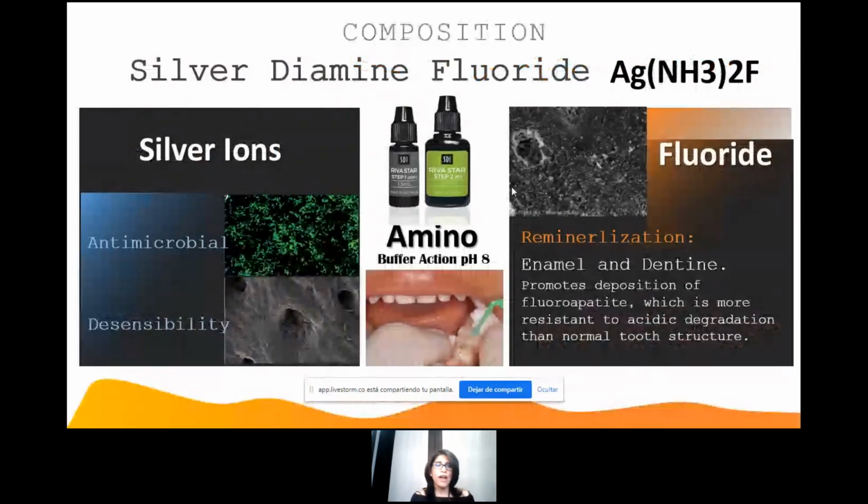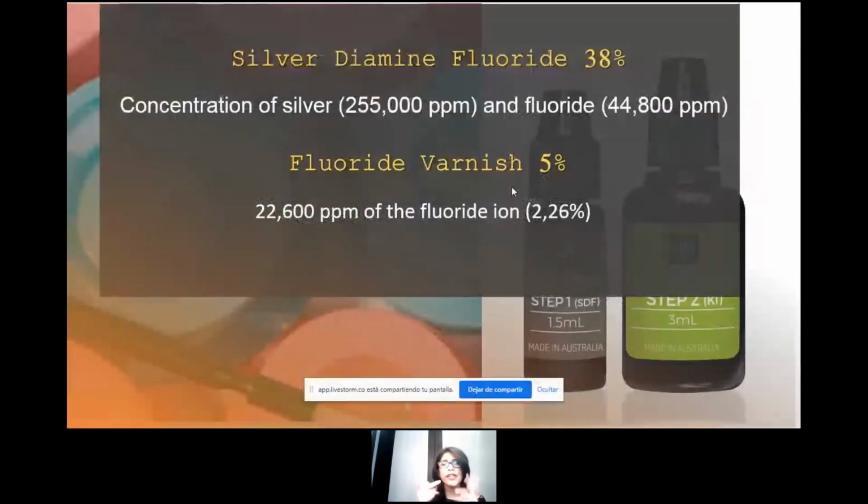What is the composition of SDF? It's silver ions, ammonia, and fluoride. What is the difference when we compare SDF with a fluoride varnish? The amount of fluoride is very different. If you are looking, it's double. And a fluoride varnish doesn't have silver, and it's so important to have silver because it's good for killing bacteria. The fluoride can kill, but a little bit, not the same as the silver can.